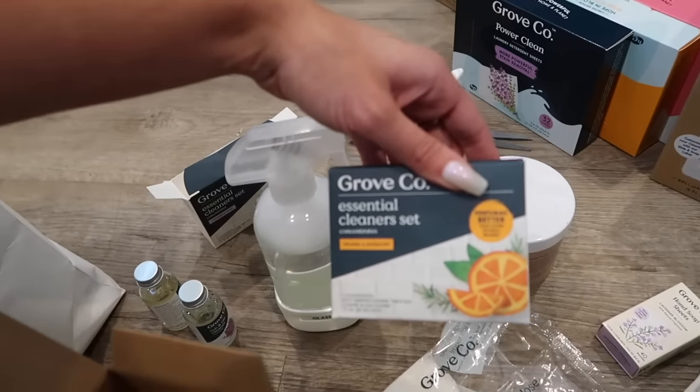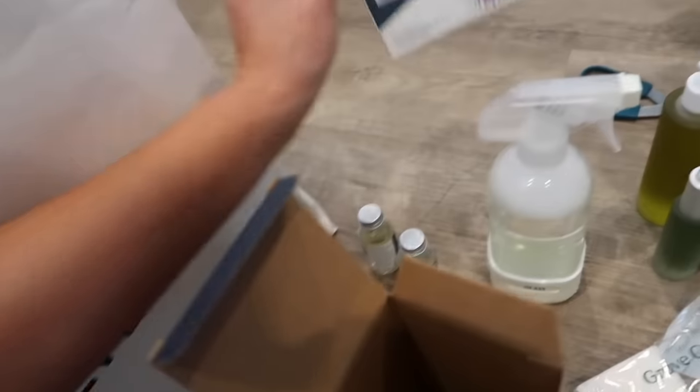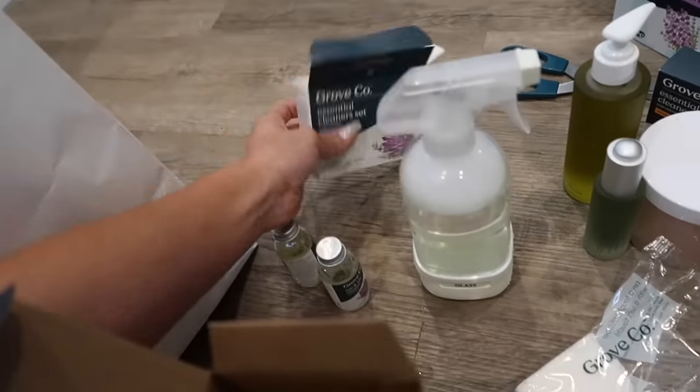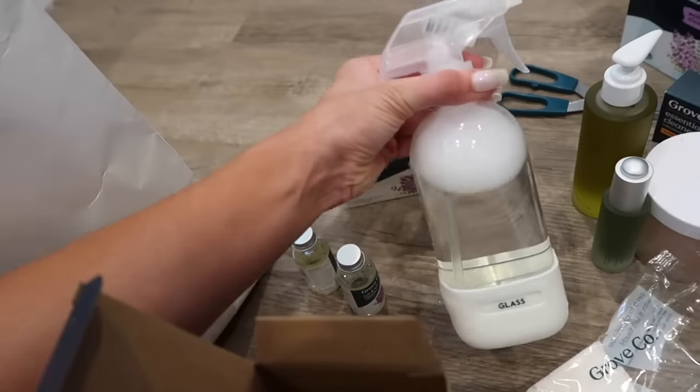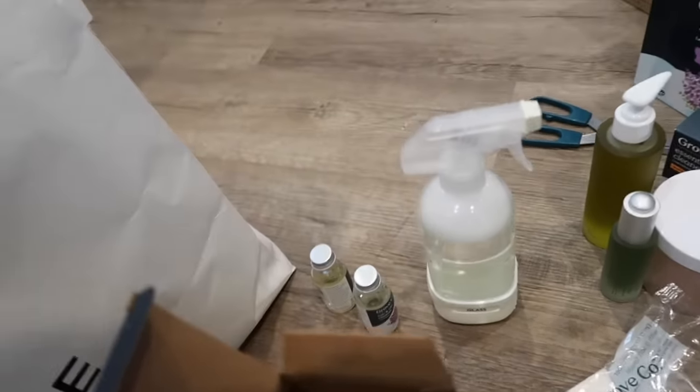And they also have another scent. This is the orange and rosemary. I'm doing lavender today because I just love the scent of lavender. But it has three little bottles in here, and basically what you do is you fill up the reusable bottle with water, and then you pour one of these in, and you have your cleaner. So cool. And I'm excited for that.